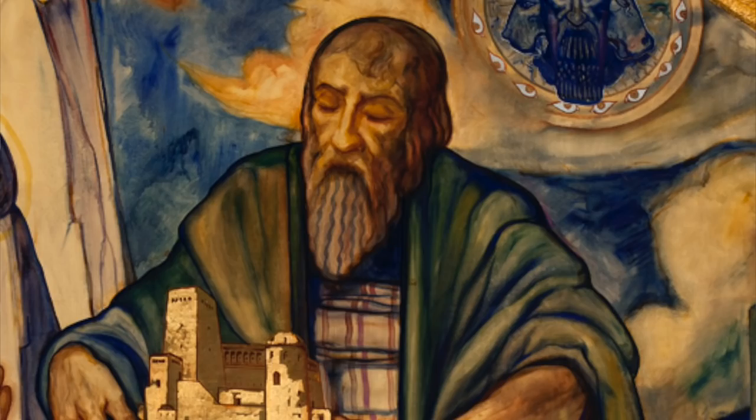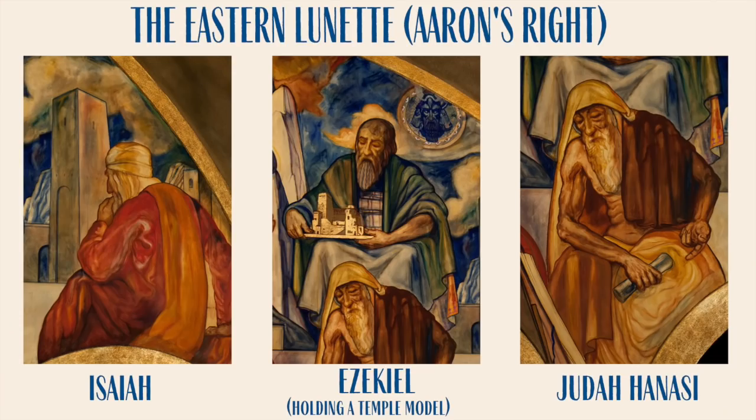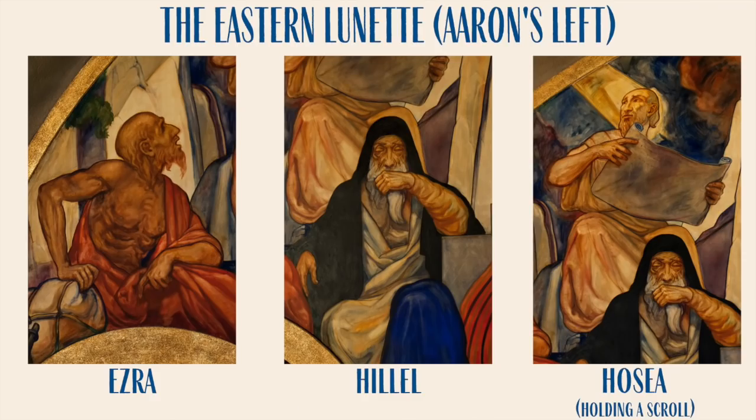There's Ezekiel, who prophesied the destruction, but also the building of a new temple, and Isaiah, who prayed for the peace we still hope will come. So that's all in the Eastern lunette. That's sort of a collection of some of the greatest thinkers of early Judaism.